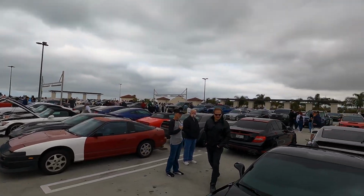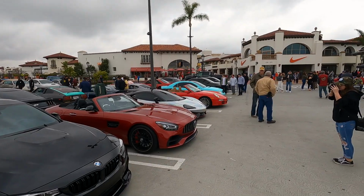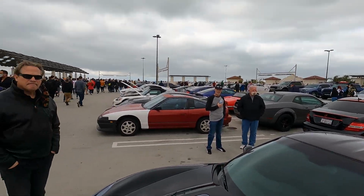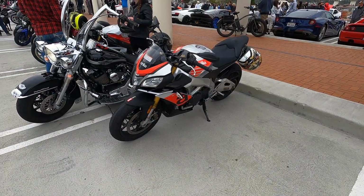So here's the overflow lot. Absolutely packed again. I'm sure we're packed downstairs as well. We unfortunately had to cone off again this morning because we were so full. There's a new Bronco over there, but great to see so many people here this morning. Right, let's check out some motorcycles.